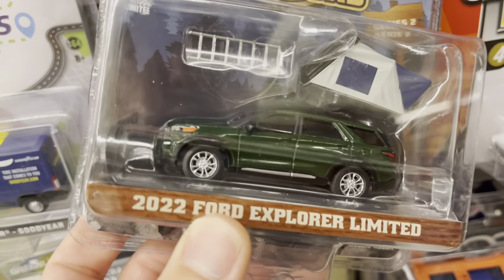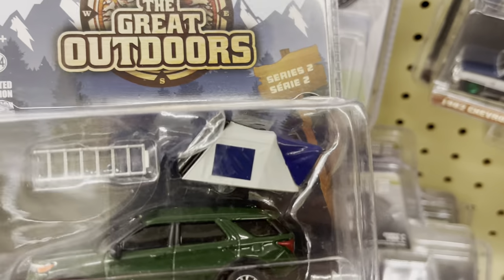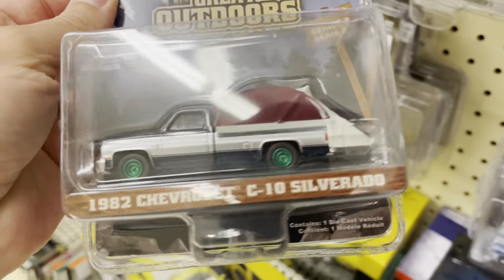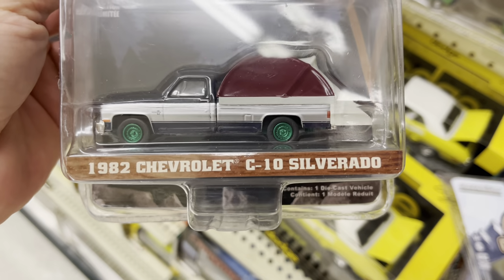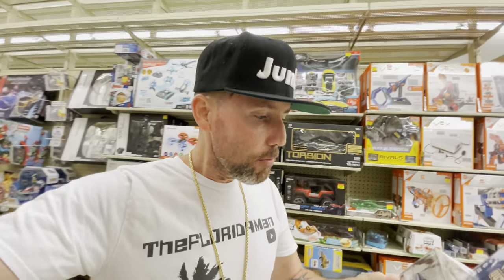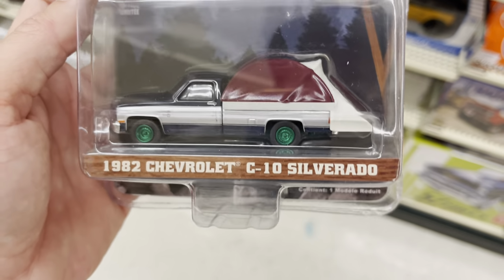Little Great Outdoors action, 2022. Ooh, that's new, huh? The Ford Explorer Limited with your little camper. And there are holes in the top of the truck for that camper. We've got a 1982 ship. What? Wait, are those? We got another Greenlight Chase. Dude, no way. We got two in one day, my people. Two Greenlight Collectibles Greenie Chases, and it's a 1982 Chevrolet C10 Silverado.